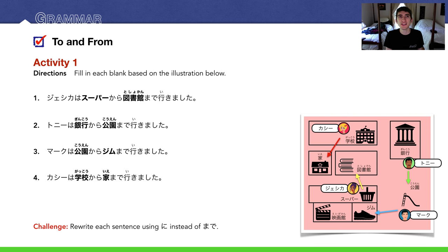But made has a slightly different feel to it than に. Made feels like you're just going up to, right? And nowhere further. Just up to the supermarket. Really, they're kind of interchangeable in Japanese, so use whatever you like. In this case, they're clearly interchangeable. You can add in に wherever you see made.